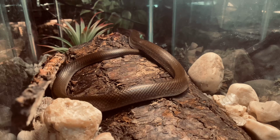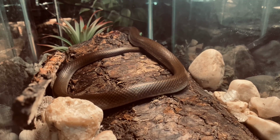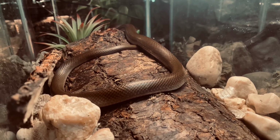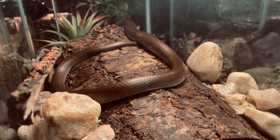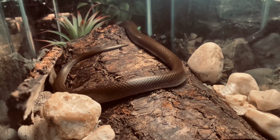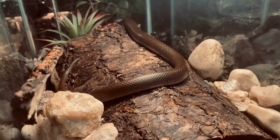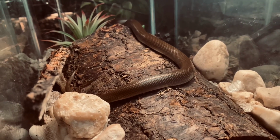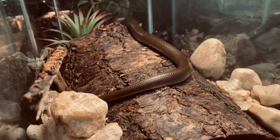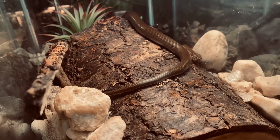So just a really cool beginner, intermediate type snake that even a young person, if they do the proper husbandry, could have and care for. You don't hear about them a whole lot in the exotic pet trade. Corn snakes and ball pythons being probably the 2 most common snakes. But this isn't, here she comes, see her little head over there. But this is a great alternative.